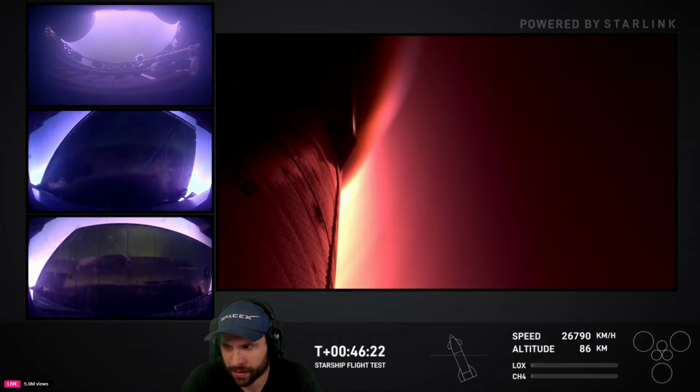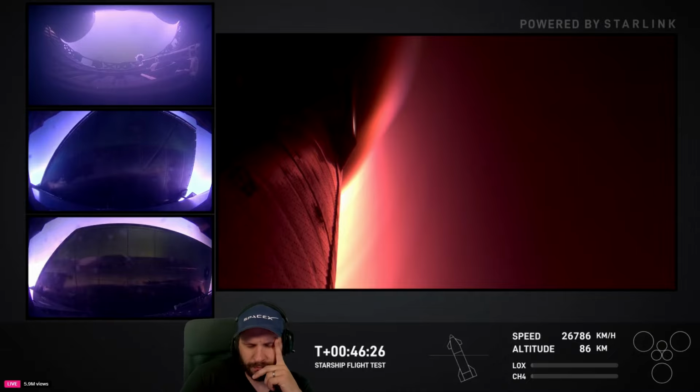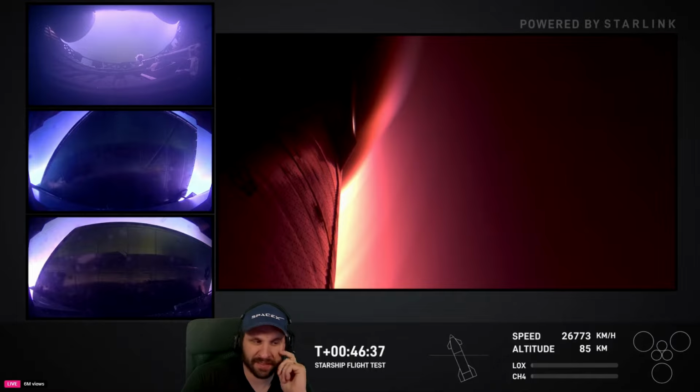A return to the launch site and catch attempt today when strict criteria were not met, and the Super Heavy booster executed a planned divert to a landing burn and soft splashdown in the Gulf of Mexico. Yeah, obviously, we were hoping to come back to the tower, but this was a test, and we knew it was a very viable possibility.